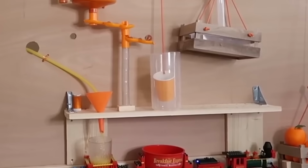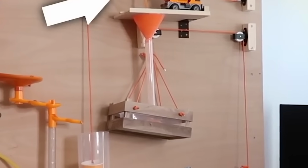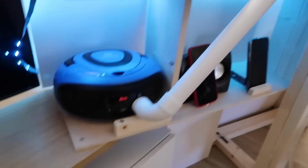Okay, what now? Oh, right. Then some marbles fall into a cup, which moves a string that lets lentils fall into a crate that eventually weighs enough to pick up the crate of oranges at the bottom so the train can keep moving. Once it does, it hits a marble down a pipe and into a CD player that does this.